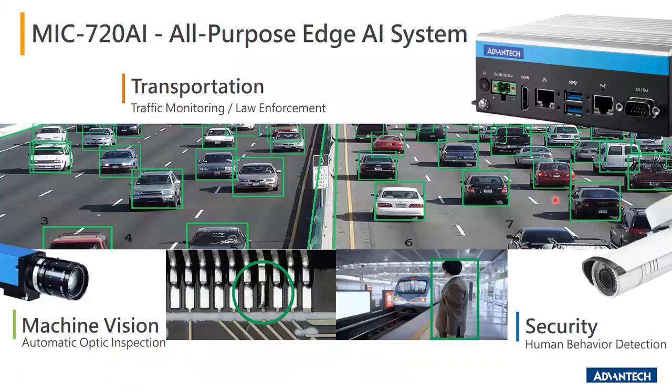Okay, I will go through this very quickly because there are many similar scenarios. I'll just mention the product. For MIC720AI, we focus on three different kinds of markets. One is transportation. We are doing traffic monitoring and law enforcement in Taiwan and in the United States as well.